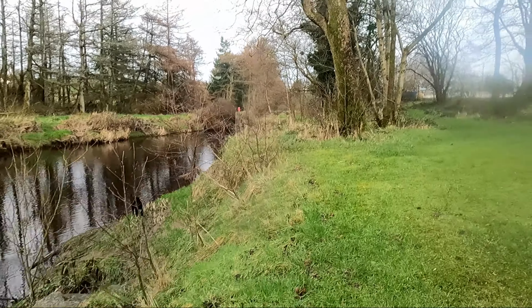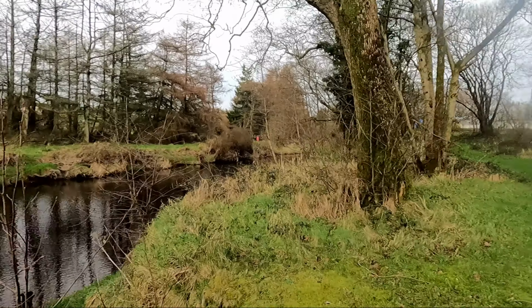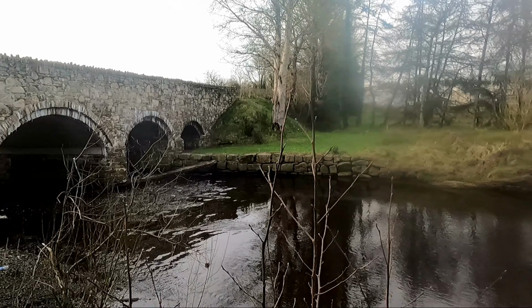They're just lining it up now. That's the recycling place. So that's where you park. Head into the recycling place and park your car and walk along here to get to Claudy Park.